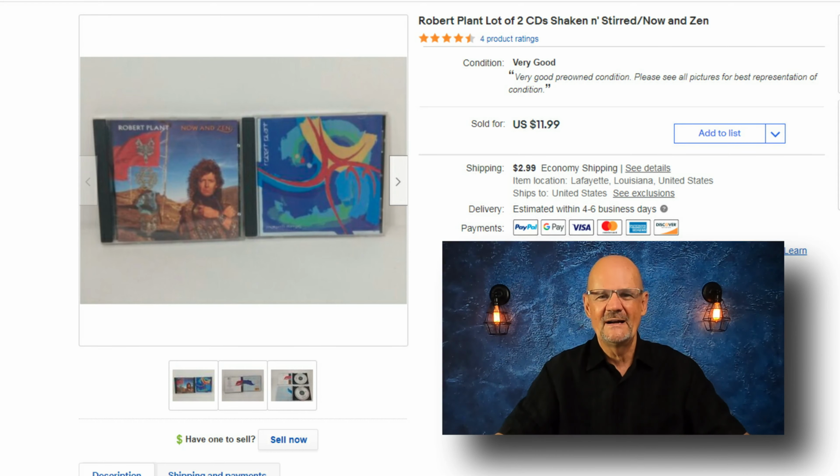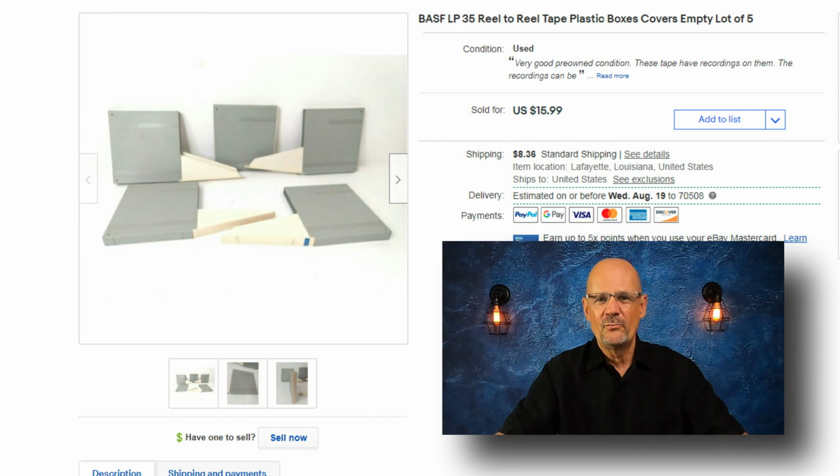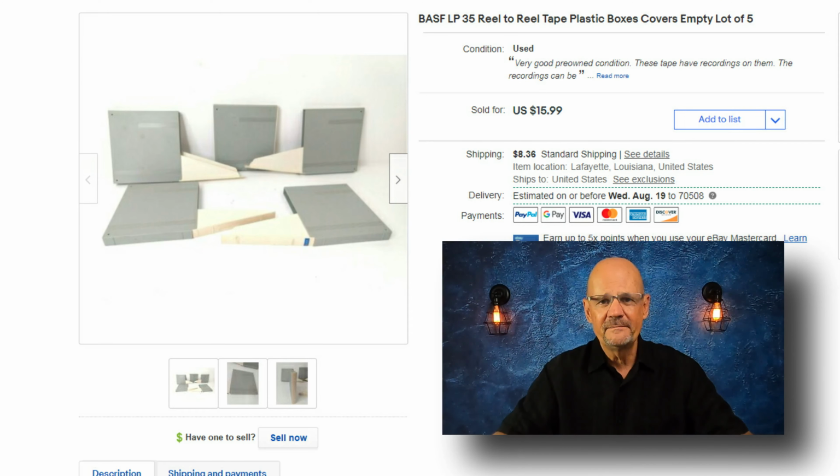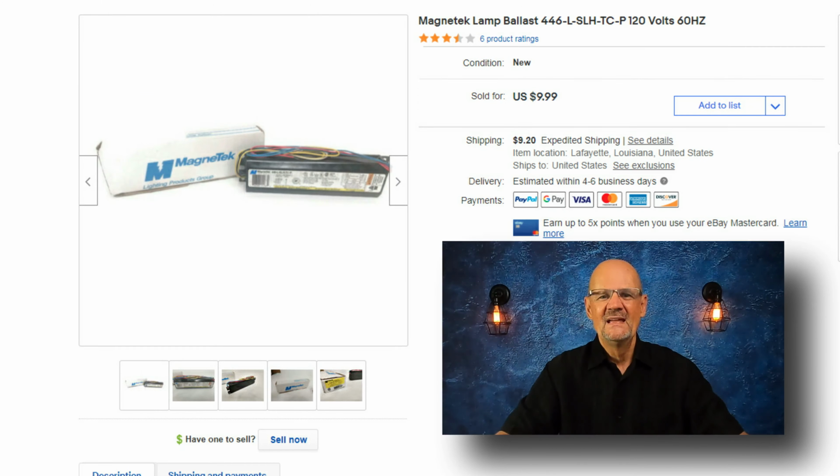Next, I sold this blank reel-to-reel lot of blank containers. There are no reels in here. They are just blank. I bought these at a garage sale. There was a huge box of reel-to-reel tapes. I started looking through them. I got 70 of them. 70 of them had the reels in them, and they had recorded music on them. I've sold a bunch of those, and this is the second lot of these blank reel-to-reel cases that I sold, and I sold these 5 for $15.99.